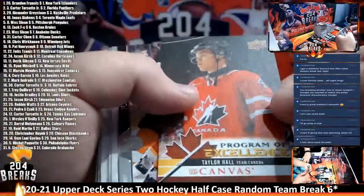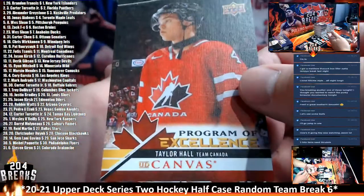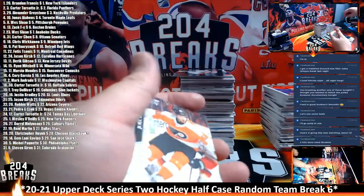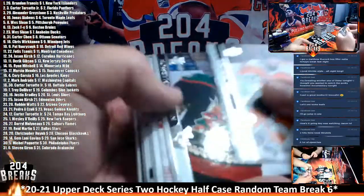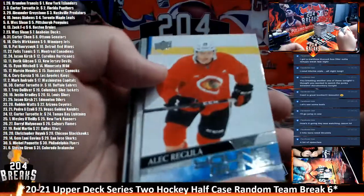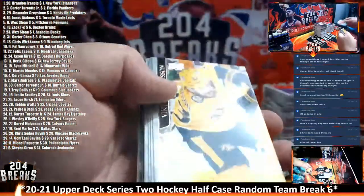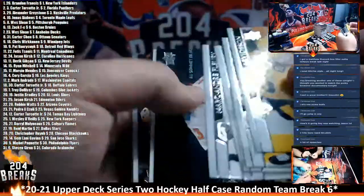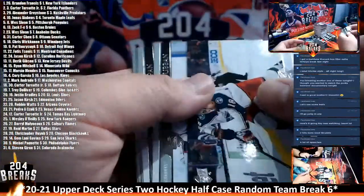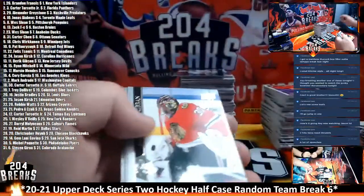Taylor Hall, POE. Taylor Hall, POE. I'm going to look on the checklist where that would go. I mean, that is his World Junior card, so it might be going to the Oilers, but I'll double check. Alec Regula. Not like it's worth a lot. But Regula for the Blackhawks. But that is a retro, so. Connor McMichael for the Capitals. I'll pull up the checklist and see. And we got a French Pierre-Luc Dubois.